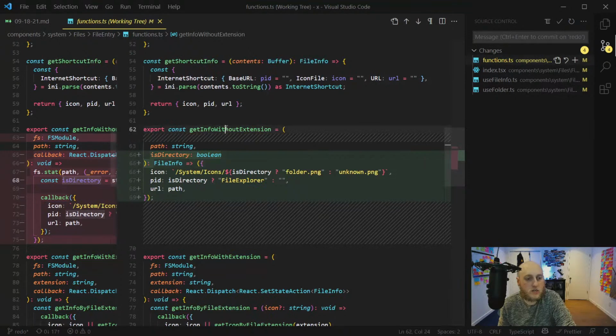But now, when I call this command, I can just pass in the is directory boolean, because on the previous call, I had the stats. So that makes this command much more simple. Otherwise, it just is the same, but it doesn't need a callback anymore, or the fs. It can just directly return the data because there's no need to wait for anything.